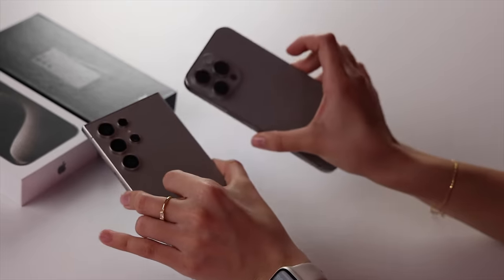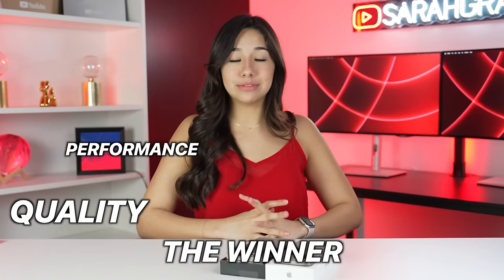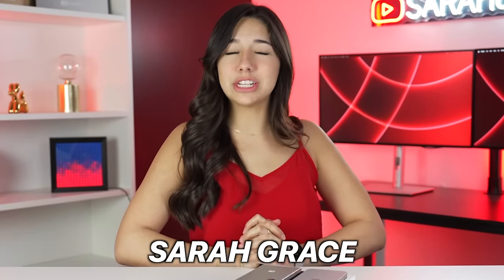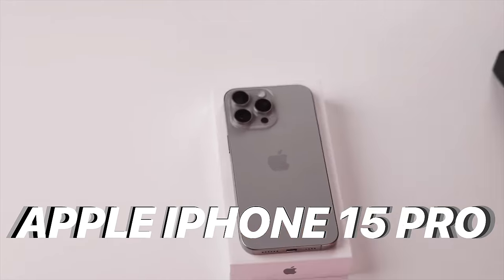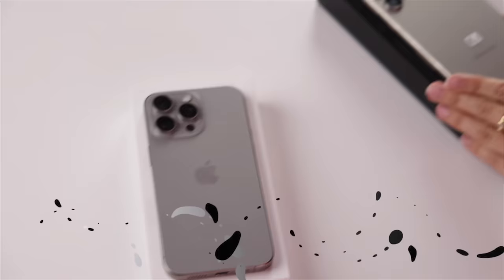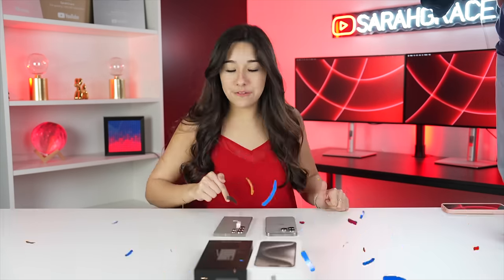Based on the overall price, battery, performance, and quality, the winner of the smartphone awards in the Sarahgbusiness Book of World Records, it is an official book, the iPhone 15 Pro Max. Now you can argue with me in the comments. I get it. Samsung has its very own perks and benefits, but overall, just the user-friendliness of the iPhone and the camera, most importantly, which is the most important thing to me, iPhone wins it. And for the price, you're charging us $200 extra for the pen.